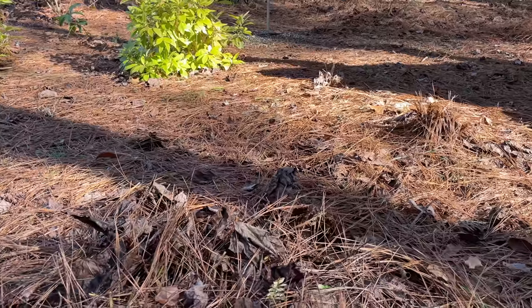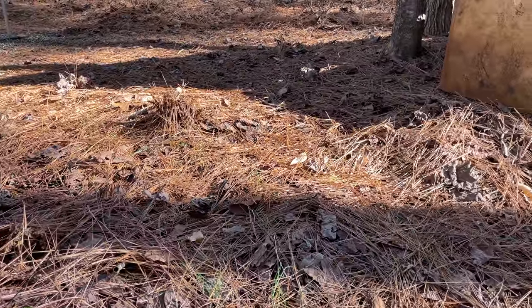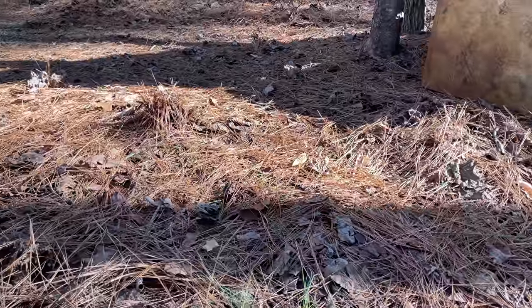Okay, so here's the area that has been completely cleaned up with the ferns. Looking at it, you would never know that there are four perennial ferns in here. So let me show you what I did.